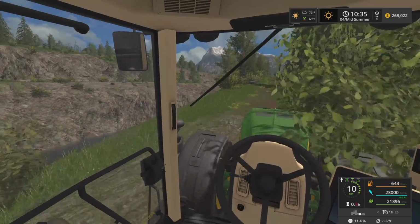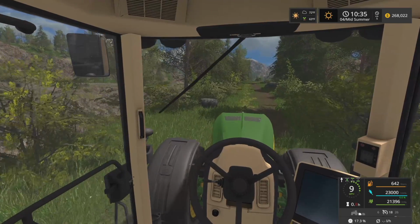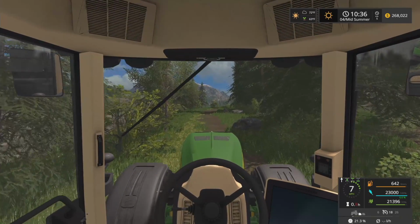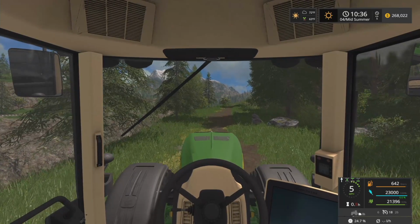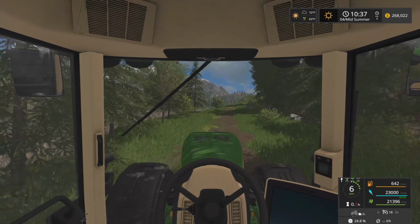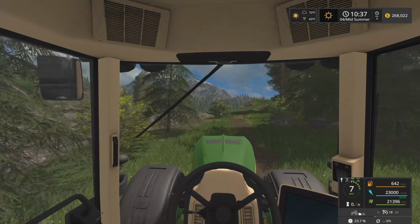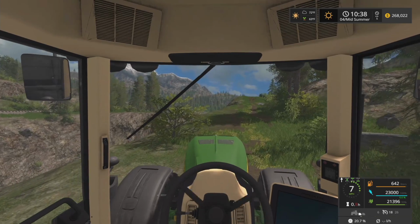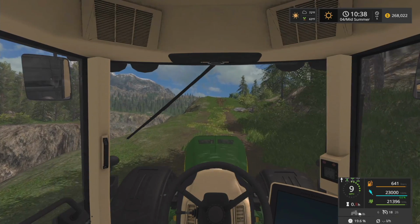This is a really tricky bit right here. Got to go through the bushes. We're just going full throttle. And we're getting slower and slower. This hill, man. This hill. We're going to be okay here. That last little bit is so steep. The 8530 kind of found its rhythm here. We'll just have to see what happens.